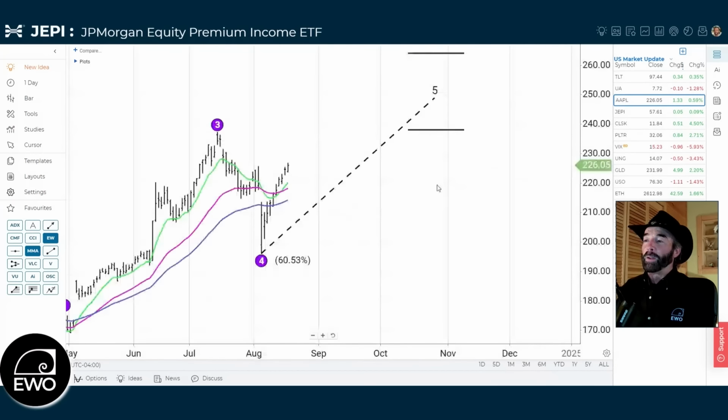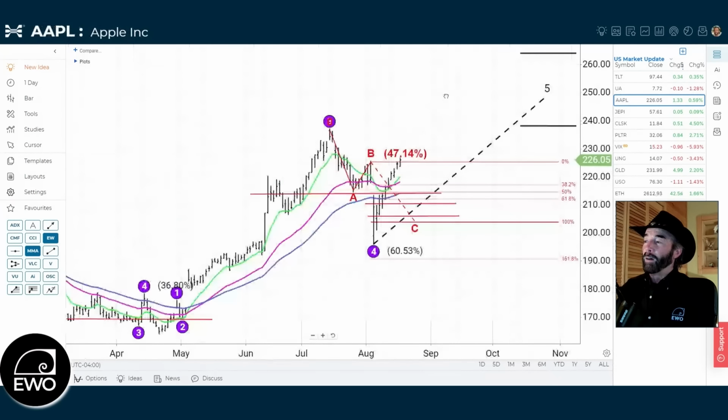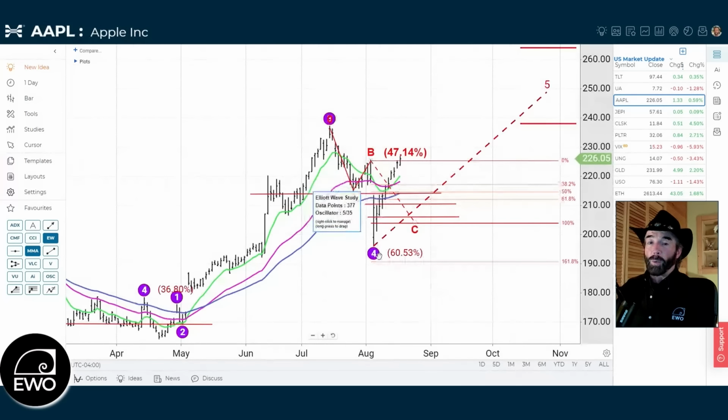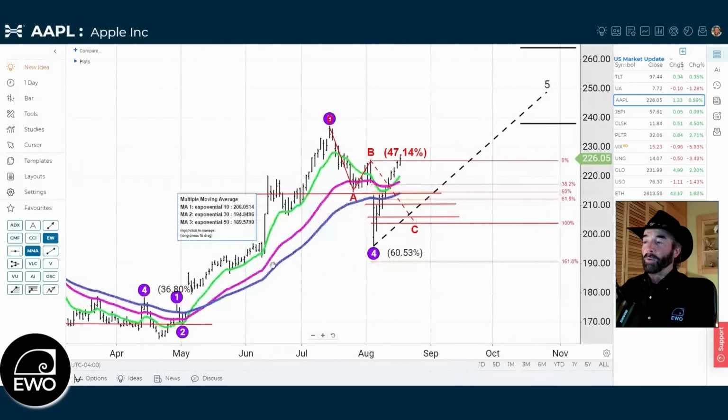Apple, we haven't looked at that one in a while. I'll ask about that. Pretty interesting pattern here on Apple. You can see that we had this downward zigzag. We came down to the 100% level here. And look where this wave 4 is labeled. I don't really like it when the wave 4 or any of the points are labeled by just basically one huge bar. But it wasn't that much more severe than what happened the next day, on the Tuesday a week ago. But look, it's right there at the 61.8% fib level.